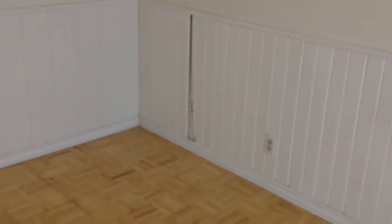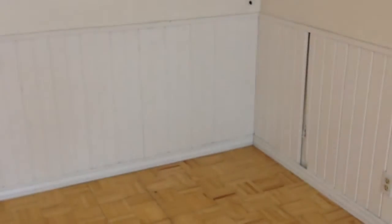Side, Twilight Drive, 4270. A wall there has a crack in it. A few marks on the walls. In the first bedroom in here, just a few nail holes in the walls. Marks, stains in the carpet throughout.